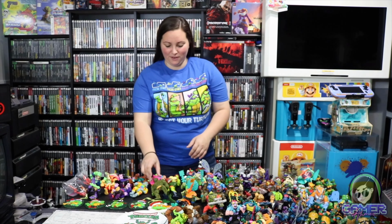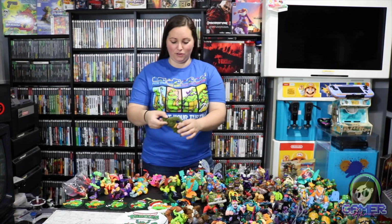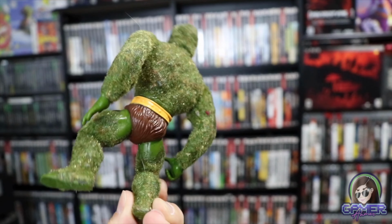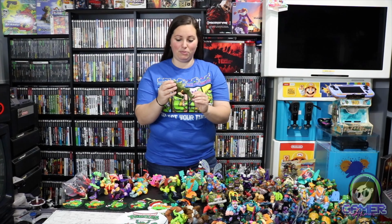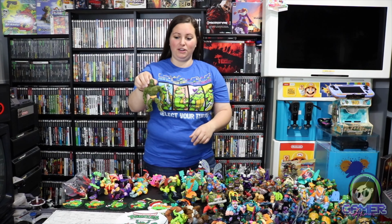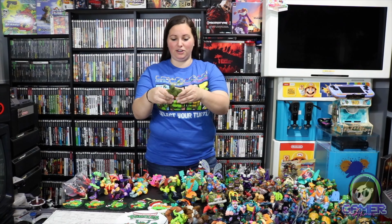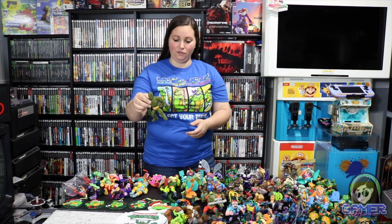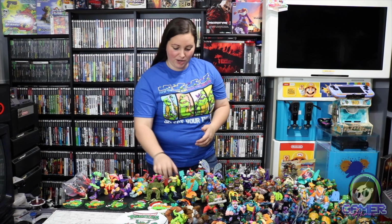So of course we have some of these Masters of the Universe figures. We have this Mossman character, and it has this little flock detail. Definitely pretty creepy looking. So this one is pretty cool to add to the collection, as I did not have very many of these Masters of the Universe toys. And then we have a couple more.